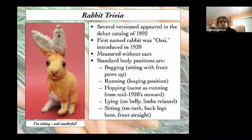And Steiff uses very standard body positions when describing rabbits. Those are begging, which is sitting up with the front paws up, like you'd imagine them watching you eat something from the table. Running, which is in a leaping position. Hopping, which is the same as the running from about the 1920s onward. Lying, which is flopping on your belly with your limbs relaxed and outright, and sitting, which is sitting on your butt, back legs bent and front legs straight. So you see this happy little fellow here on the left, he is sitting, and he is wonderful.